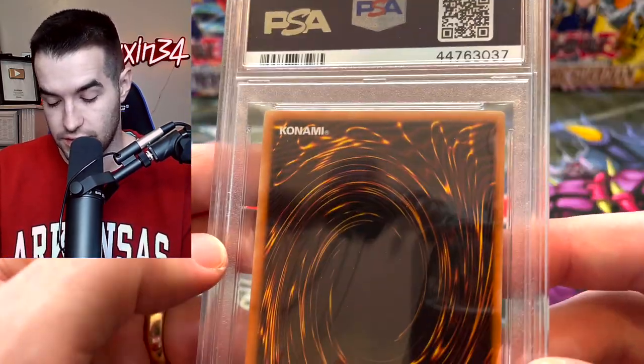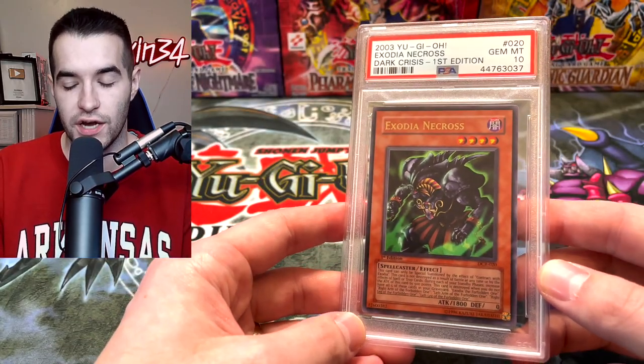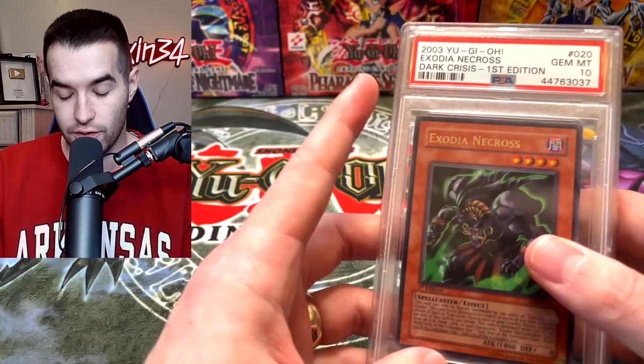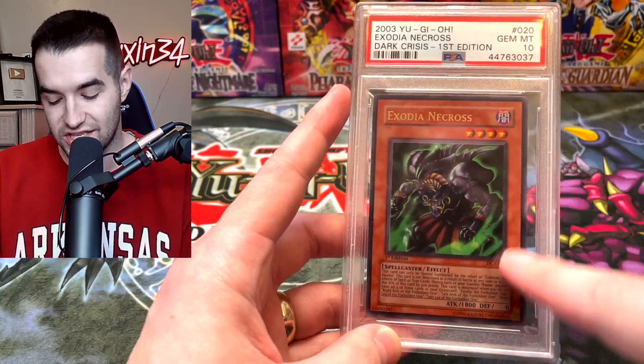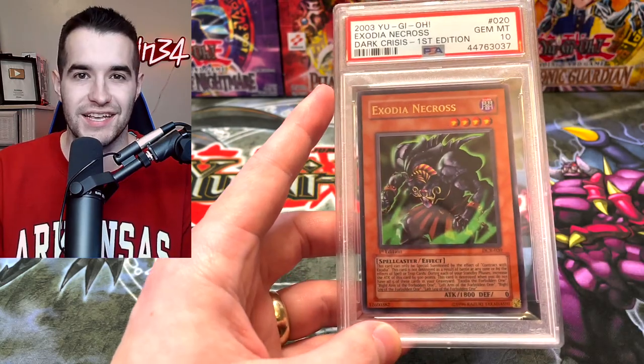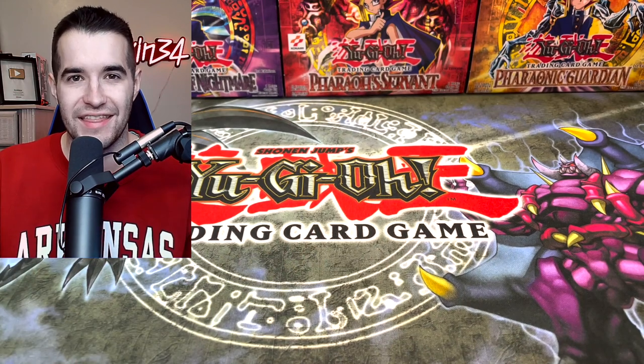Okay, this looks good. Honestly, this Necros looks really nice. Asking $2,100 or best offer on this one. Yeah, we're getting crazy expensive, but this is in one of those weird cases where you can see it's in a Pokemon size case, basically. So all this extra space is there, which is kind of weird. I don't know why they did that for a while.